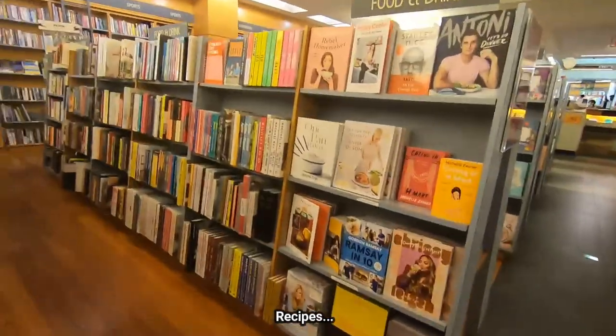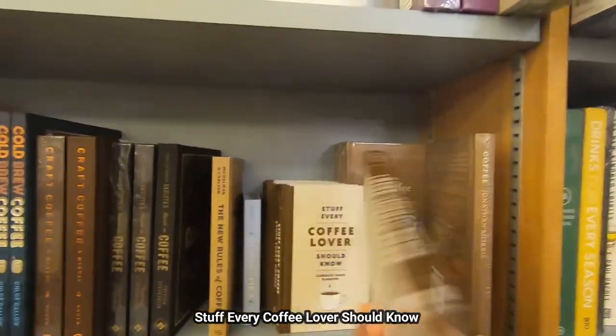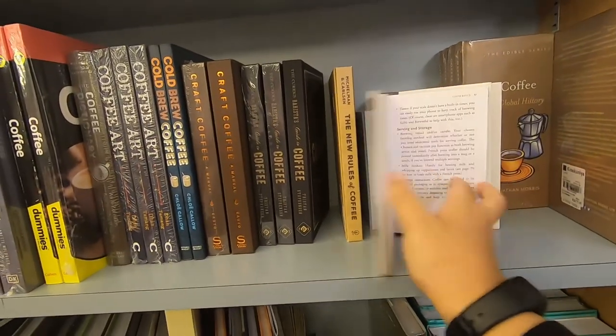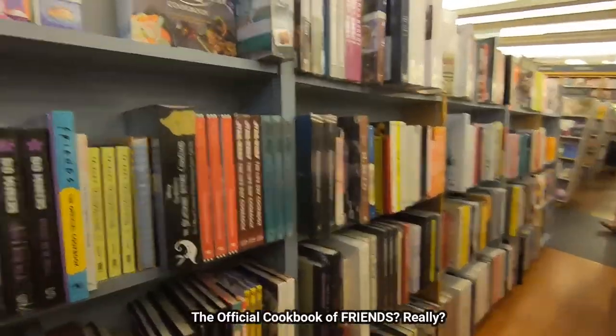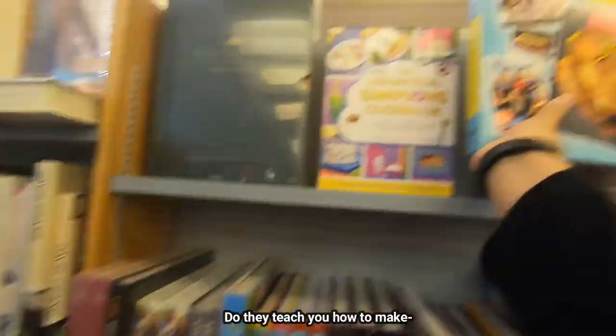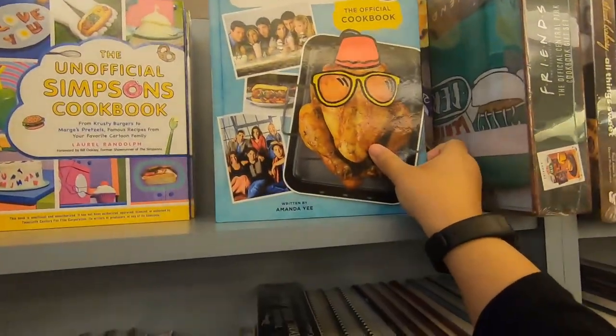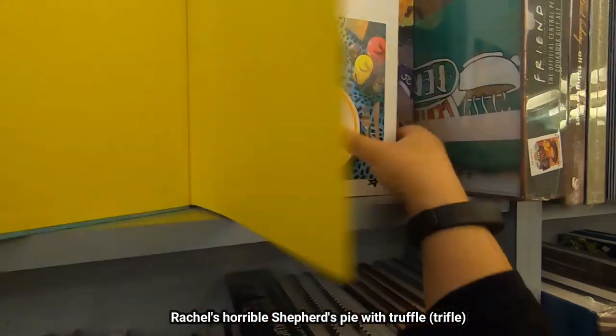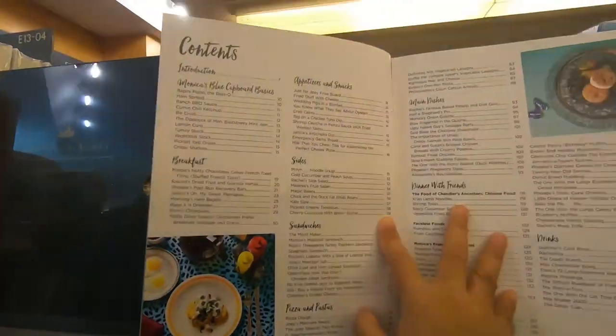Recipe. Oh, stuff every coffee lover should know. Oh, I love coffee. Such a small book. The official cookbook of Friends, really? Oh my god, did they teach you how to make Rachel's horrible shepherd's pie with truffle? Oh my gosh.